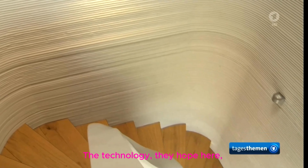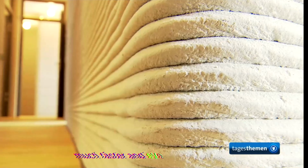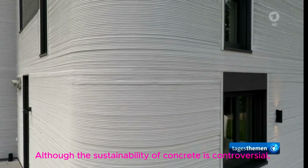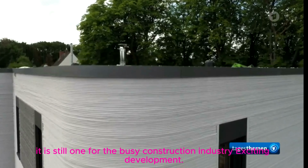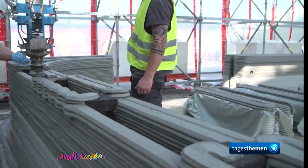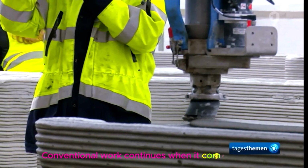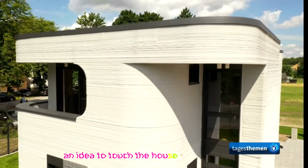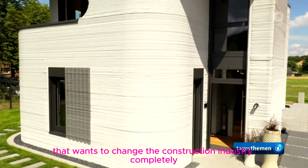The technology, they hope, will make construction much faster nationwide, much faster and even cheaper in the long term. Although the sustainability of concrete is controversial, it is still an exciting development for the busy construction industry. The printer is attached to a scaffold and so far can only do one thing, build walls. Conventional work continues when it comes to stairs, floors and ceilings. An idea to print the house from the printer that wants to change the construction industry.